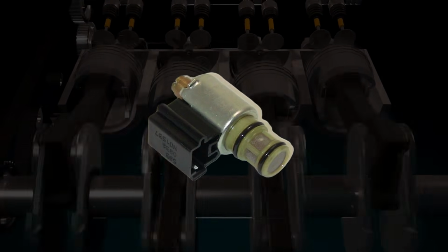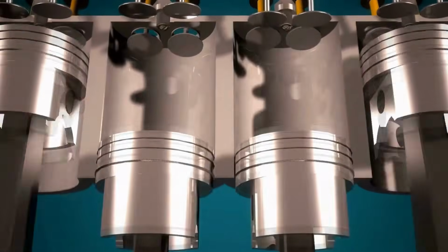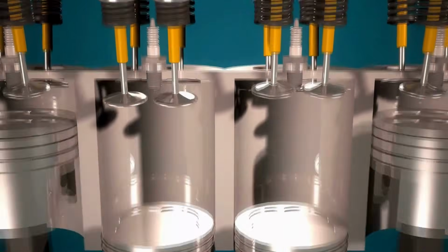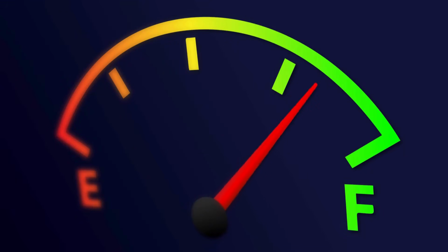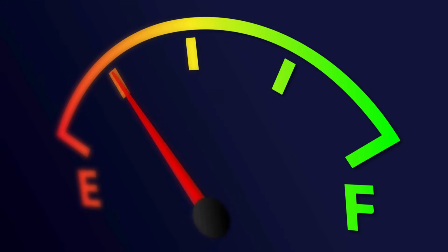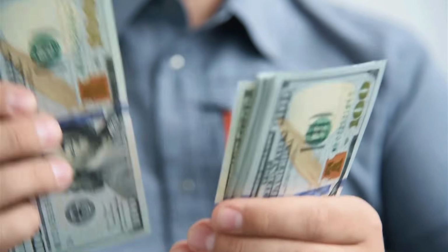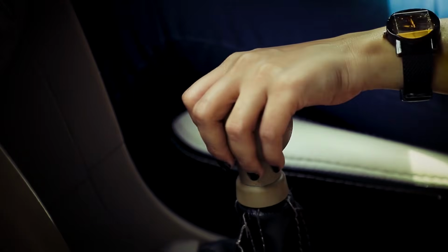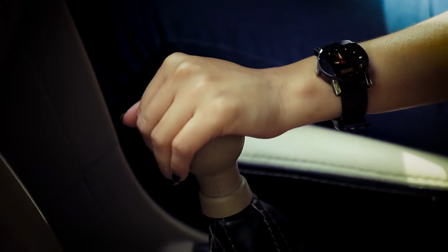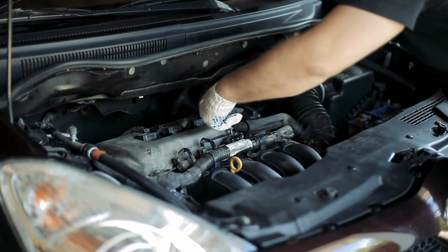When a bad solenoid messes this up, your engine has to work way harder than it should, running at higher speeds and burning more gas to do the same job. You might see your gas mileage drop from 25 miles per gallon down to 20 or worse. That's a 20% jump in how much you're spending on gas, and it adds up fast. The bad gear changes caused by the broken solenoid mean your engine can't work efficiently. To stop wasting money at the pump, you need to fix that solenoid.